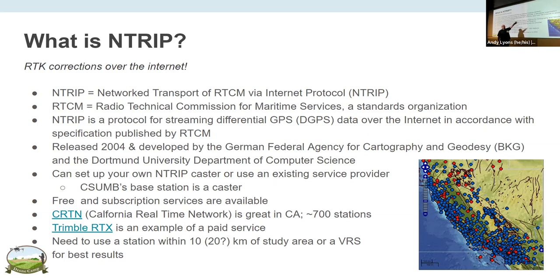We have a community base station here at CSUMB that is doing NTRIP all the time. If you want access to it because you're doing work locally, of course, as I said before, and the question from the Zoom was, 20 kilometers is about as far away as you want to be to use any base station. And so if you're around CSUMB, that's an option. And if you want to use it, I can give you access.